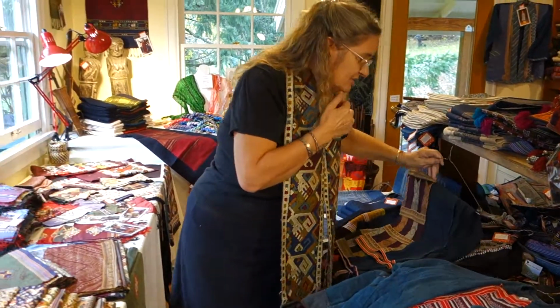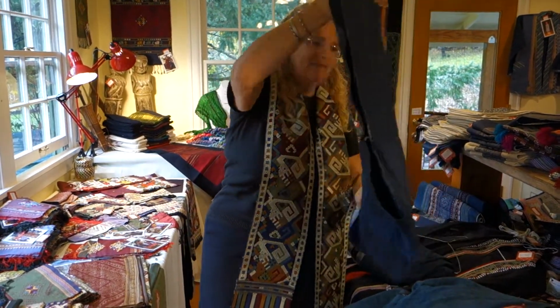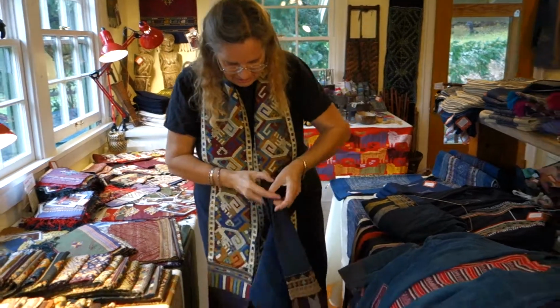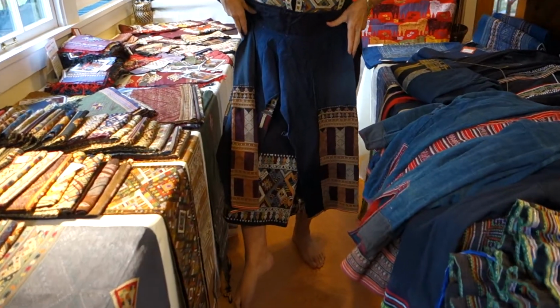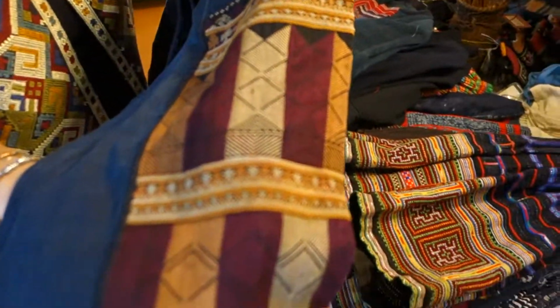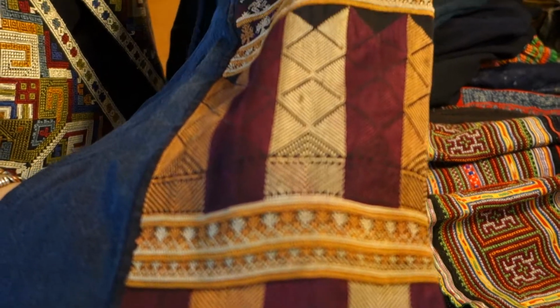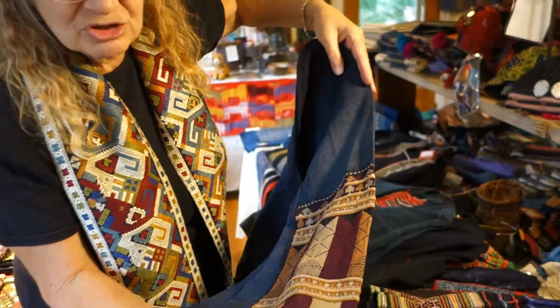Now, for the Dao women, their pants are heavily embroidered down at the front. Can you see that? Looking down the front of the pants? So this embroidery is in silk, all embroidered on hand-spun cotton, and all of this work is done by the women to show off their skills and to represent their culture.